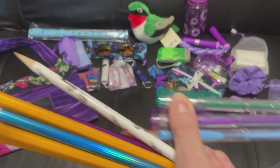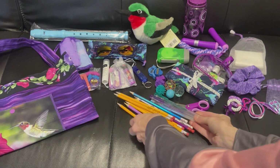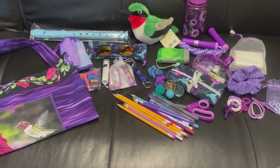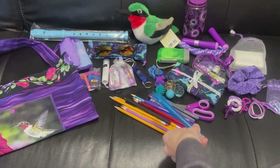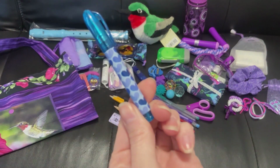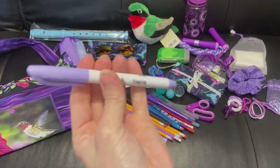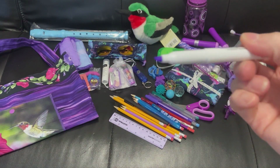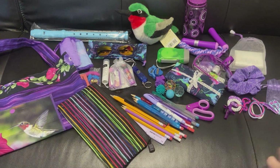I gave her 3 gel pens, a green sparkly, a purple, and a blue. I gave her a purple pen. I gave her a black and red pen, a blue highlighter, a purple ruler, this little mini pen. I don't know what color ink it is, actually. It might be colored. I'm not sure. And this little Sharpie, really pretty purple pastel. No, you can't see it. It's like the chisel tip marker. So that's in her pencil case.